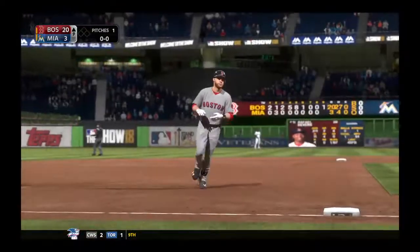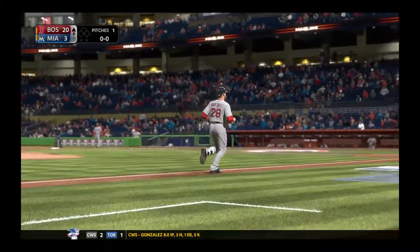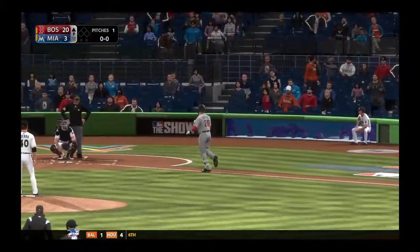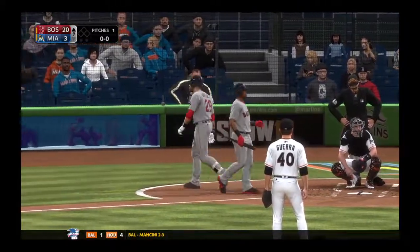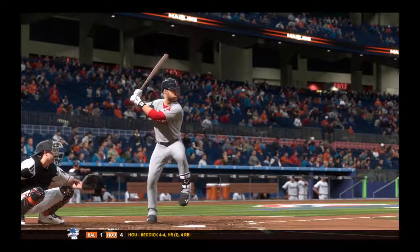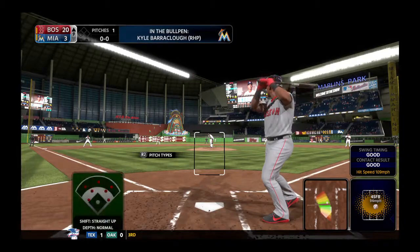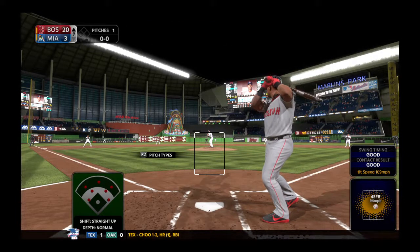So a solo shot here to left center field is fourth in the ball game as they just continue to pour it on here. Well, there are good days, and then there are great days. When you hit 4 home runs in a game, I think you can say that's a great game. This has been incredible to watch.